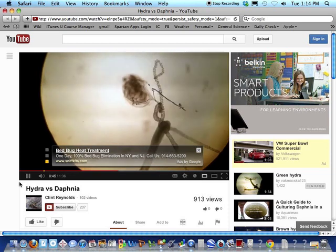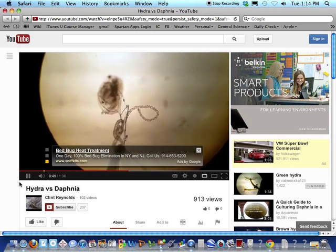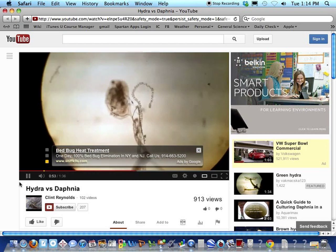The Daphne are usually much larger than the stalk of the Hydra, but the Hydra are obviously very flexible. They can fit all that Daphne inside of their one body cavity.